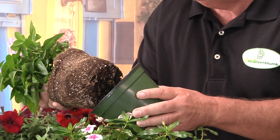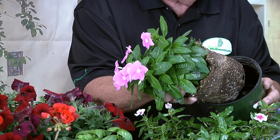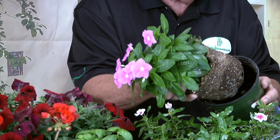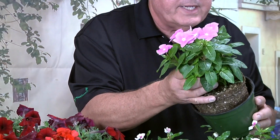You know, don't plant them just in pure sand, or I wouldn't plant them in rock. I would probably try to add some sand, as this has in it, some peat, and it's also got some time-released fertilizer on top. That's going to give you the best of all worlds and best of all combinations.